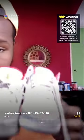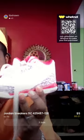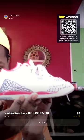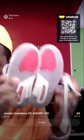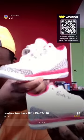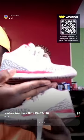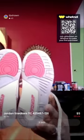So let's show them off. We're showing off the fronts, the tops. That's the left shoe side, right shoe side. We're showing off the bottoms. I'm going to show off the insides, the outsides. And let's show off those bottoms one more time.